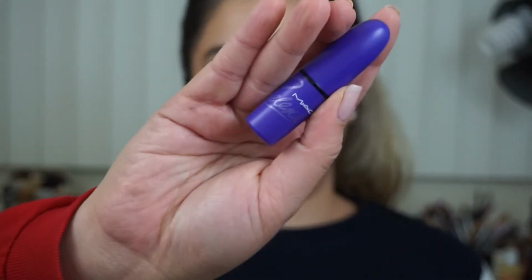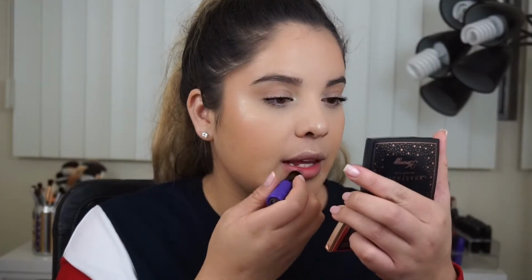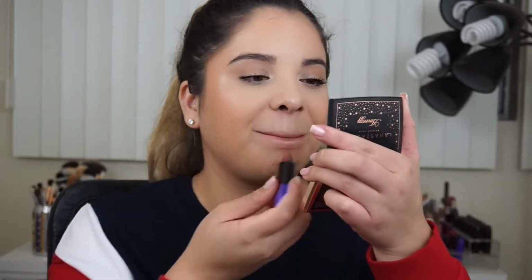For the sake of the video, I'm gonna wear a lip color. I usually just wear chapstick, but for the sake of this video, I'm gonna put a lip color on. No liner, just the lip color, and it is the Selena MAC collab in Amor Prohibido. It's like a your lip but better color.